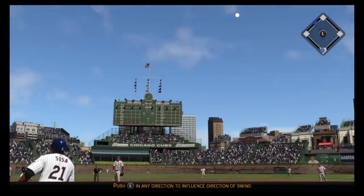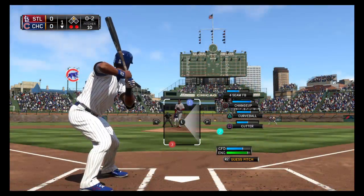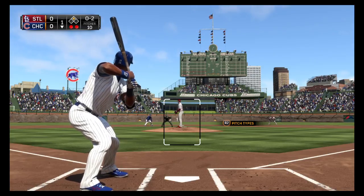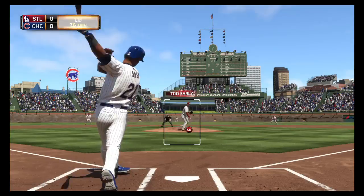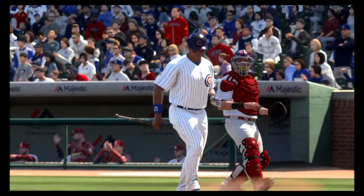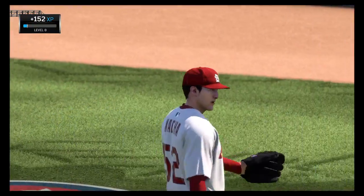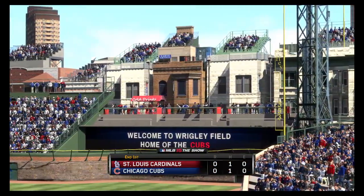Now a little dribbler up the line to first. But this will be a foul ball, and it's still 0-2. Now another 0-2. And a swing and a miss as he pulled the string on the breaking ball, and the inning is over. Cubs strand 1. We've played an inning. No score.